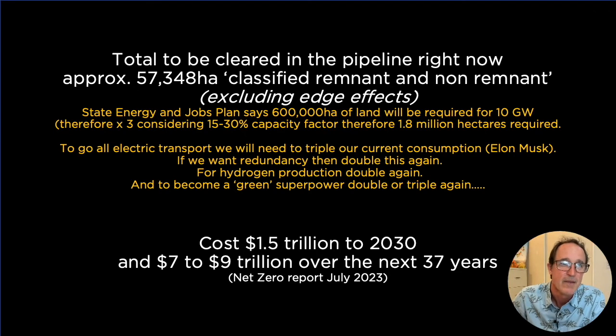You have to remember that when you clear that land, there's going to be edge effects. So with 4,000 kilometres of roads, there's going to be damage to the forests on either side of the roads. There'll also be altered fire regimes. Those forests will change forever. And there's a lot of scientists out there that have done a lot of research on edge effects of roads. The net zero report that came out recently says that we need to spend 1.5 trillion to 2030 to reach the targets that have been promised, and $7 to $9 trillion over the next 37 years.